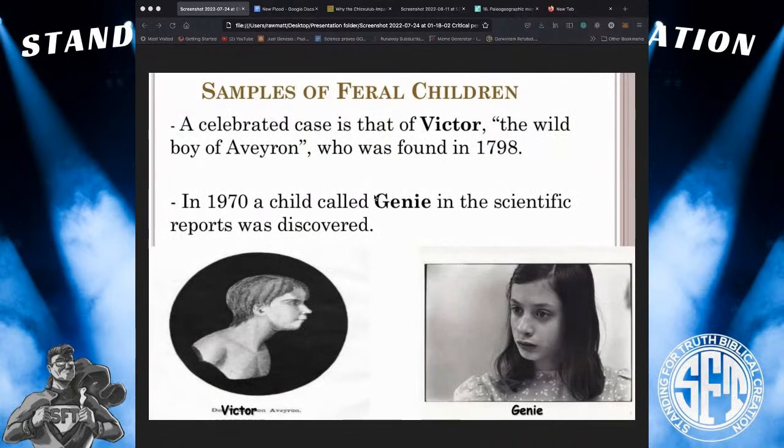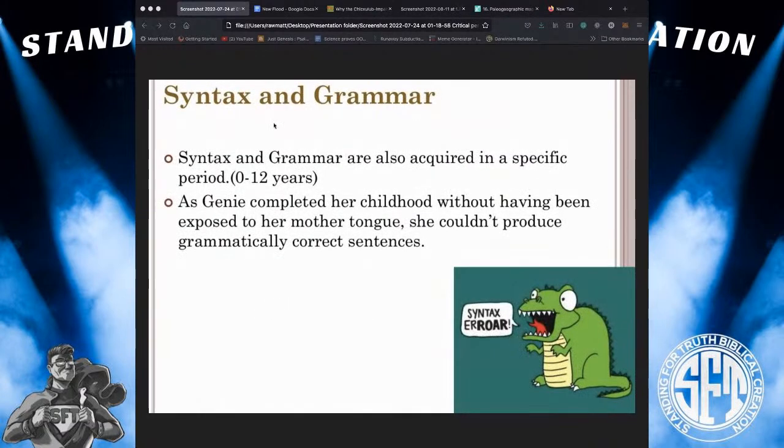But we look over here at Jeannie Wiley. She was neglected and raised as a feral child, and she did the same thing. She never acquired language, even though she lived in a home that treated her really well. So there's a 0 through 12-year acquisition period for trying to learn human language. If you do not acquire it in that time window, you cannot learn it. This becomes a horrible problem for evolution, as you can imagine, because this places the limit of age to learn language, to teach your kids, at 0 to 12, because you can't learn it after that, right?